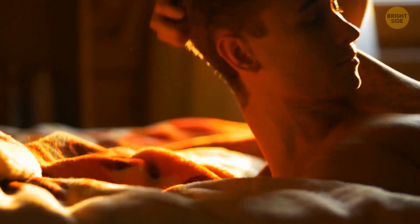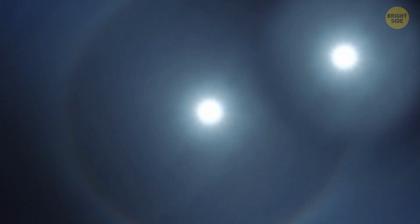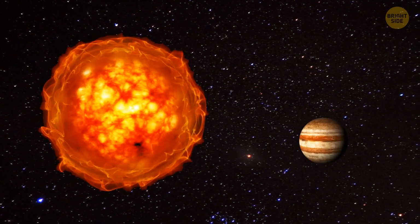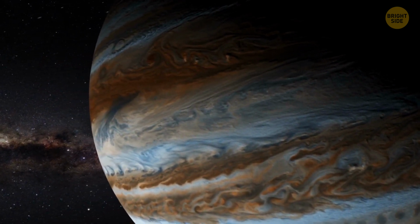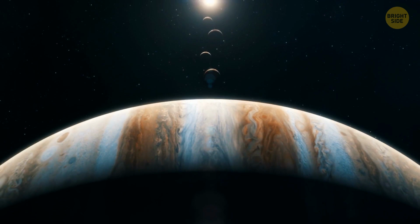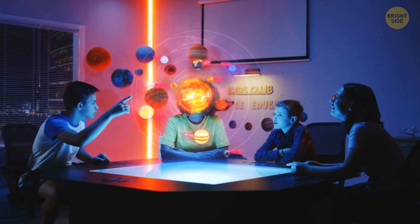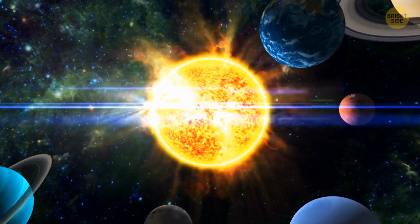Imagine leaving your house one morning and seeing not one, but 2 stars shining in the sky. The first one is our good old sun, and the other is Jupiter. But how has a planet turned into a star? And what will now happen to Earth and its inhabitants? Before we find the answer to these urgent questions, we need to revise some things we know about Jupiter.